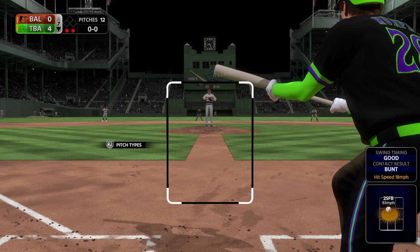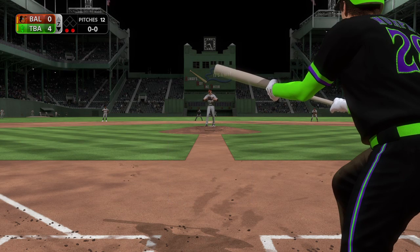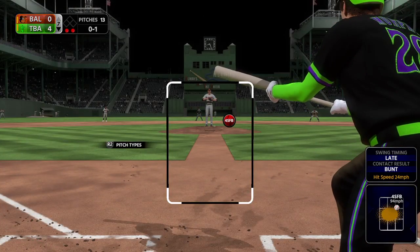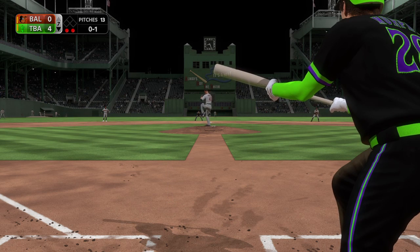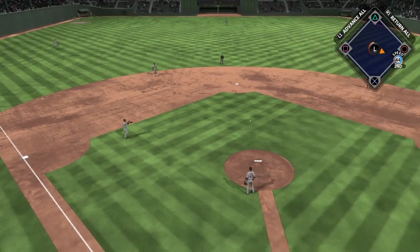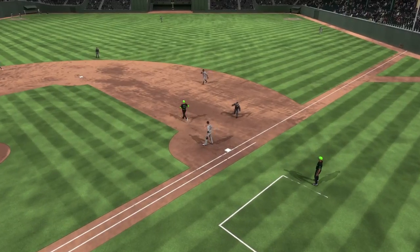Digging in, Daniel Murphy. No hits in 2 trips to the plate for him in the ballgame. Bunt attempt is popped into foul ground. Squares with 2 outs and gets it down. But the throw will beat him at first.